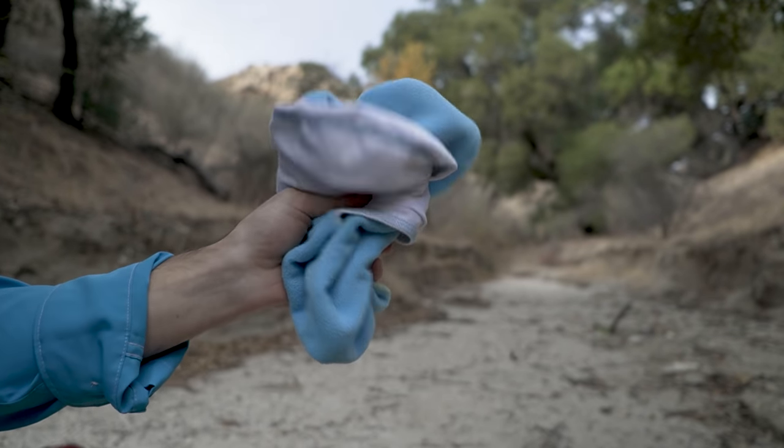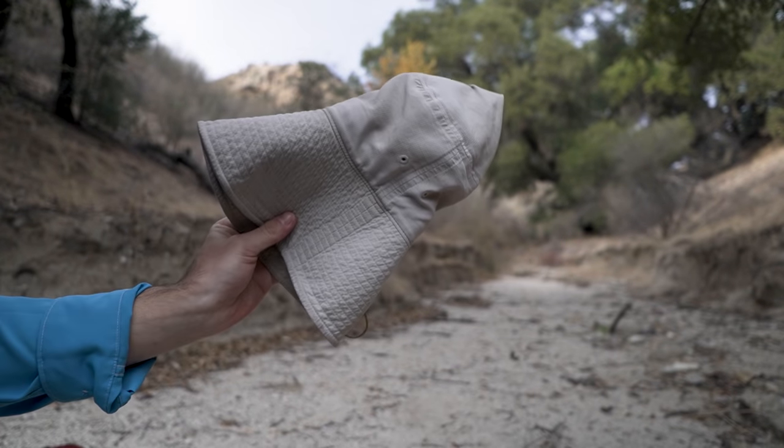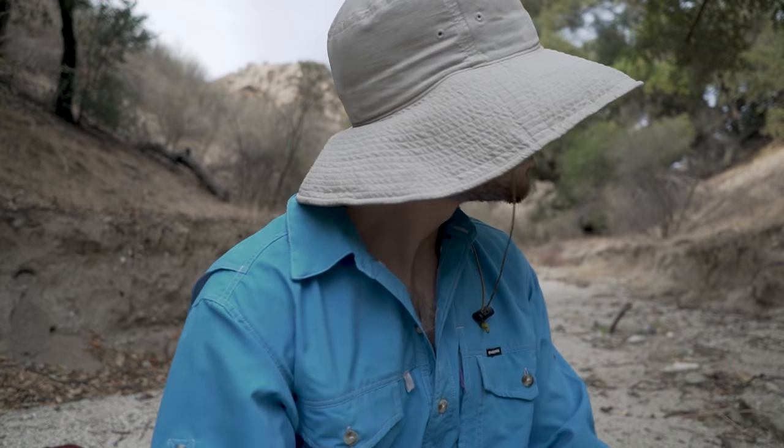To keep the sun off my face, my hat of choice is the Montbel parasol hat. It has a nice wide brim to keep you protected.